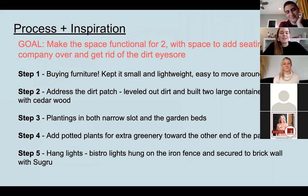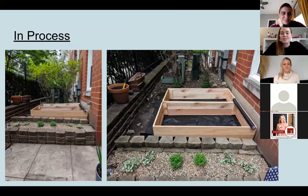So the first thing we did was buying the furniture, which was in my before picture, because I forgot to take a picture of it when it was totally ugly, I guess. We used to just pull out our camping folding chairs, so already the furniture from Target was an upgrade. And then we wanted to address the dirt patch. So my husband built these 2 garden container frames out of cedar.